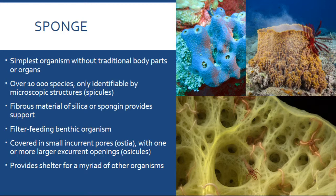Now, they also are found in symbiotic relationships with other organisms. Okay, so they often have symbiotic cyanobacteria that live within their tissues, and then you also get lots of other filter-feeding organisms like feather stars, and little sea cucumbers and that kind of thing that are found in close proximity to sponges because of their ability to create those currents and so bring in more plankton.